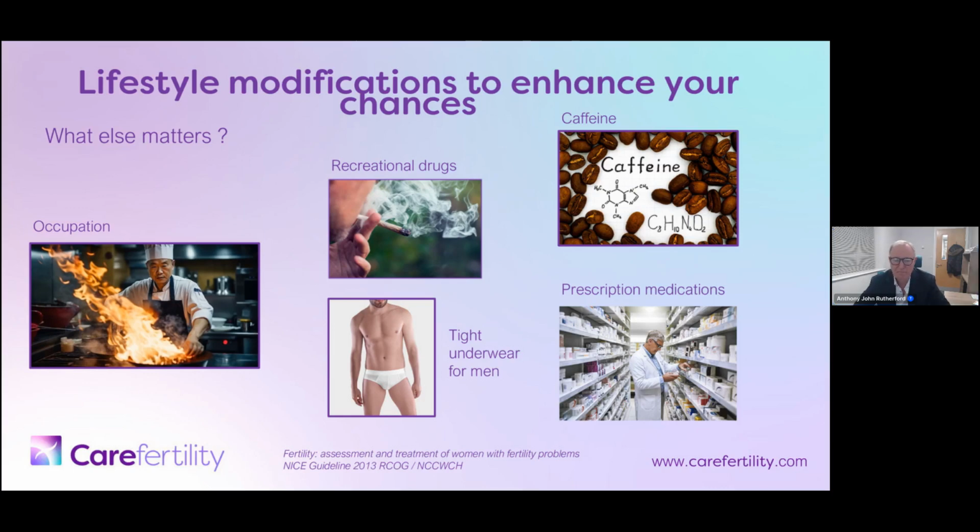Men, testicles, they're outside your body for one reason: to keep cool. So don't wrap them in tight underwear, and don't go and sit in a bath for hours or have hot saunas. So use tepid showers, keep the testicles cool. And occupations like being a chef, or perhaps using noxious chemicals without the appropriate safety mask, can also affect sperm.